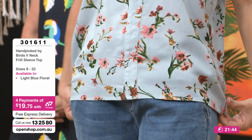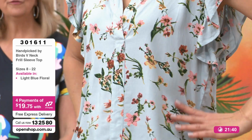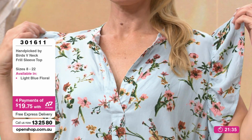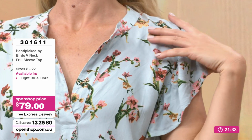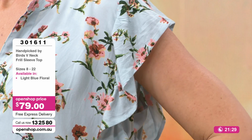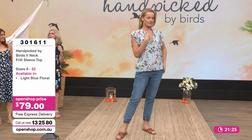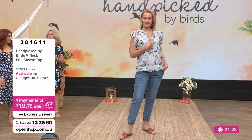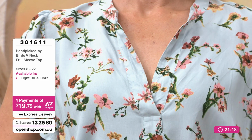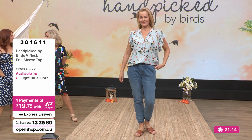Sandy, tell me about the V-neck frill sleeve that we're seeing on Bianca. Beautiful little top, again, with some great detail on the sleeve. We love our girls. Really love to cover their arms. Yeah. But yet not too much. It's still cool enough. It's got a gorgeous V-neck, bit of a Peter Pan collar. No, not quite. It's a little tab there, V-neck, open neck, loose. You can wear this tucked in or with the jeans as Bianca has it on. You could wear it with a beautiful little white denim skirt or office.